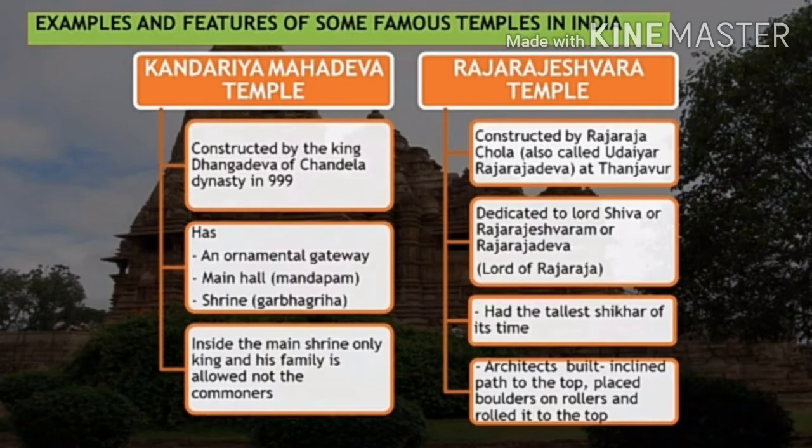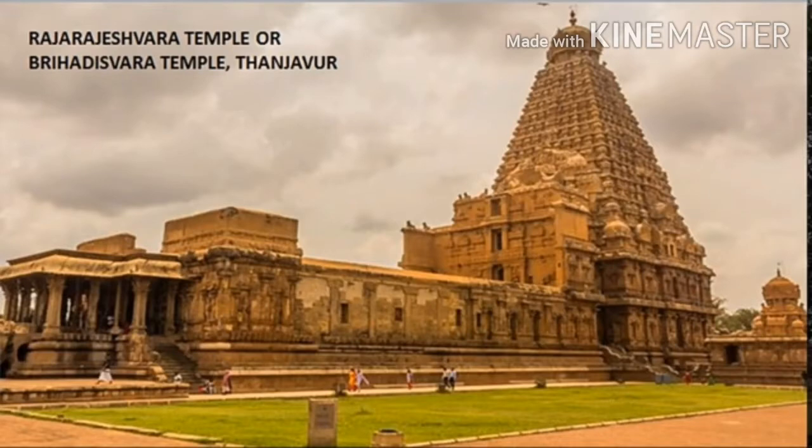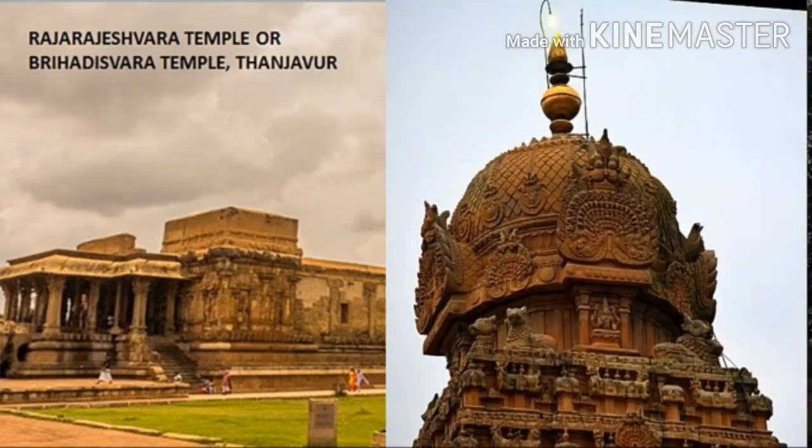The Raja Rajeshwara temple at Thanjavur and the Khandariya Mahadev temple are two very famous temples. Let's see their architecture one by one. This Raja Rajeshwara temple has the tallest shikhara amongst temples of its time. It was not easy to construct such a tall shikhara. You know why? Because there were no cranes in those days, and the 90-ton stone for the top of the shikhara was too heavy to lift manually.